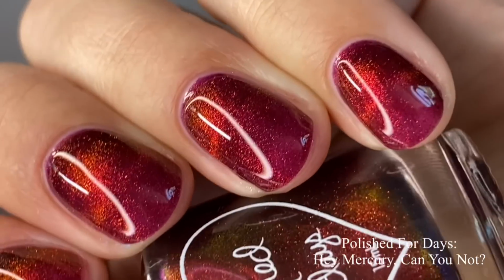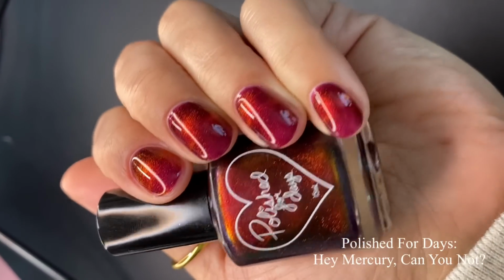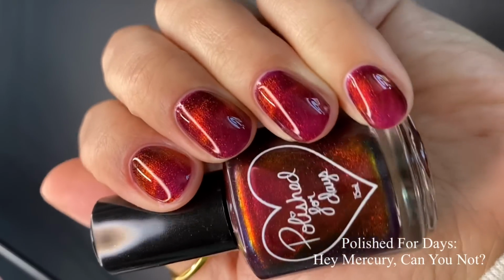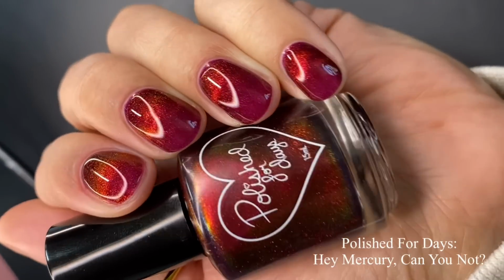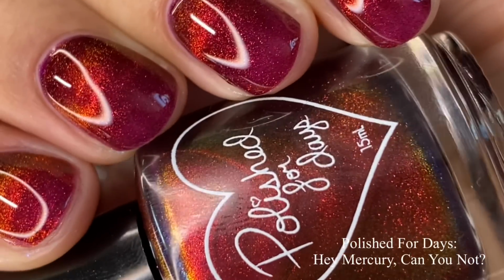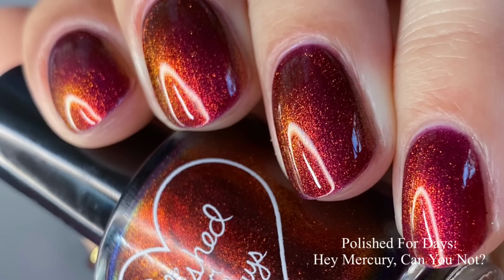But I think if I would have kept it on much longer, I probably would have got a stronger pull. Keep in mind, it is matching to the base, so I don't think it's going to be super strong, or super prominent, I should say, but it definitely gives you that nice, like, glowing cat eye effect. It is beautiful either way you decide to wear it, magnetized or not. Pictured are 2 coats of Polished for Days, Hey Mercury, Can You Not, with the glossy top coat.